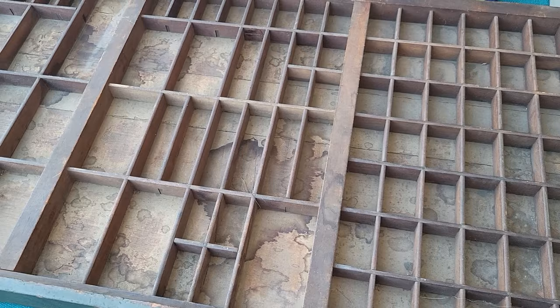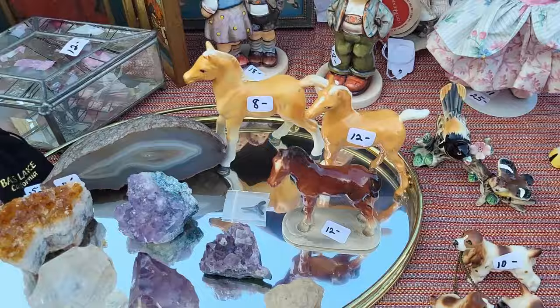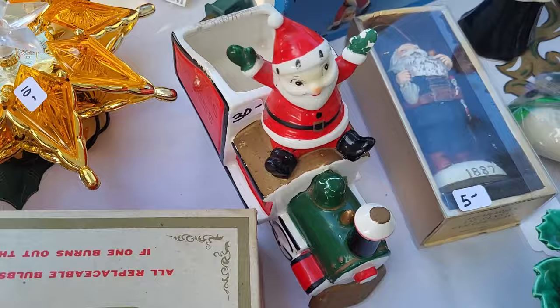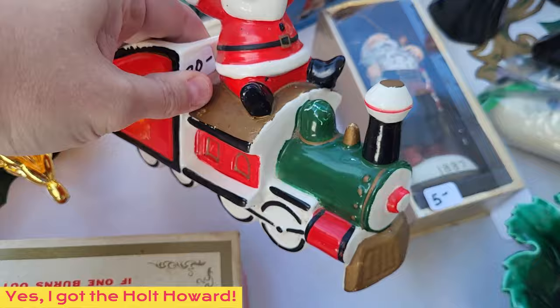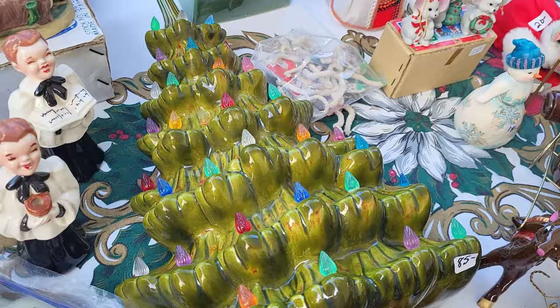$48. It's a good deal on the printer's tray there. She's got some other stuff on this side. Let's go over here. That's cool. It's a ceramic tree that hangs on the wall. Yeah, that's really different, isn't it? It's cool. You want me to hold it?